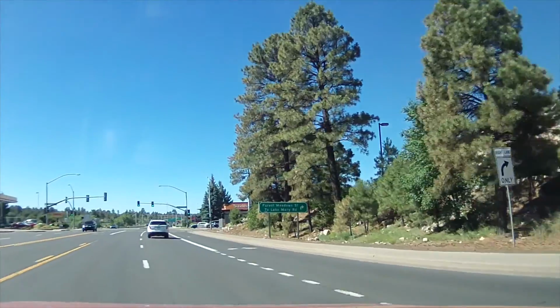We're here in Flagstaff right now. It's our gateway out to our adventure today, which takes us out to Sycamore Canyon and Perkinsville Road. We will see more of the Mogollon Rim, and should be some pretty spectacular scenery. So enjoy.